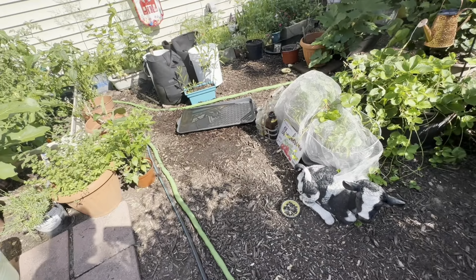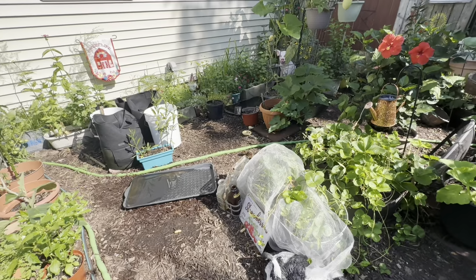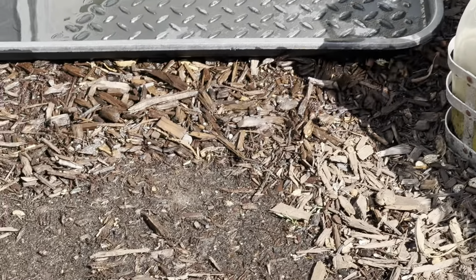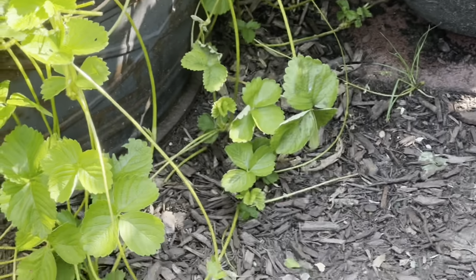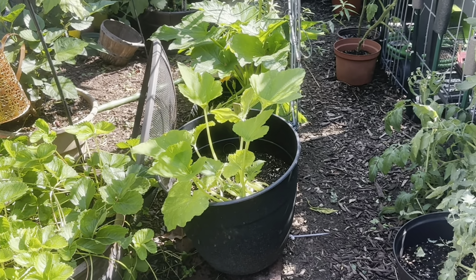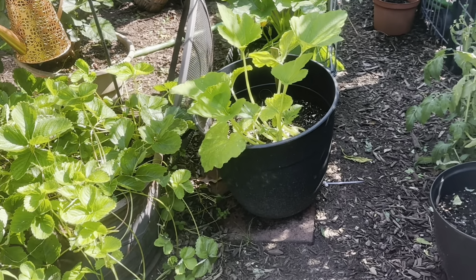Here. Yeah. There he is. Hey, Bear. Come get a peanut. There you go.